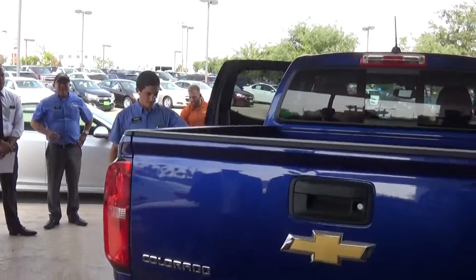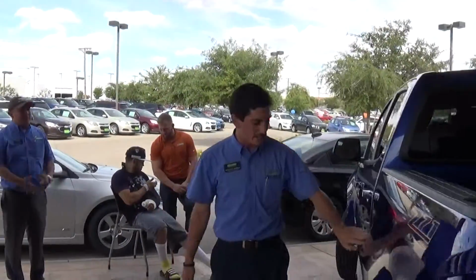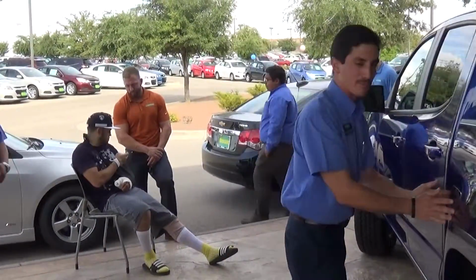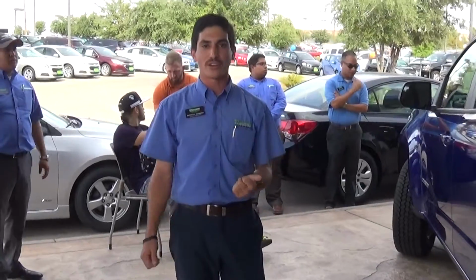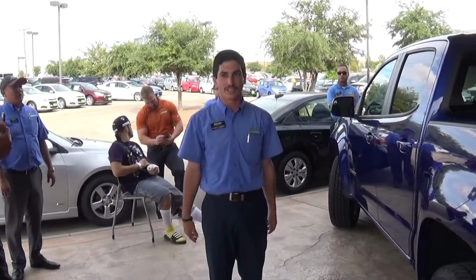One thing that is really nice on the Colorado is the gas tank right here. It's a huge gas tank, and they make it very convenient for the driver. They put it real close to the driver, pretty much as close as you can get. It's a 21-gallon gas tank, so it'll get you as far as you need to go. Whenever you're off-roading out there, you'll have the full capability to do whatever you want without the worry of running out of gas.